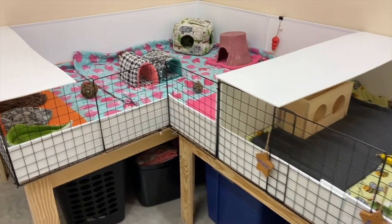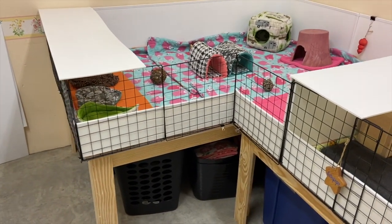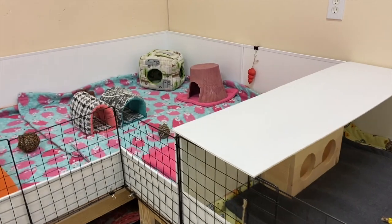I will probably even do a bonding video between Carmel and the two girls again. But then I'll also do organization. So let me go show you Carmel's cage, if things don't work out. So just show you his setup.